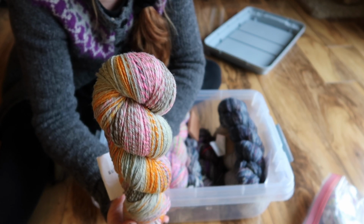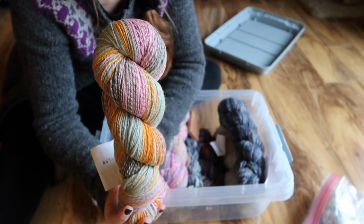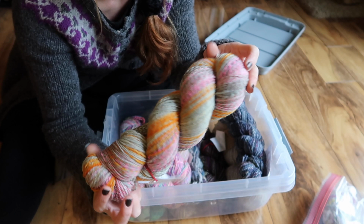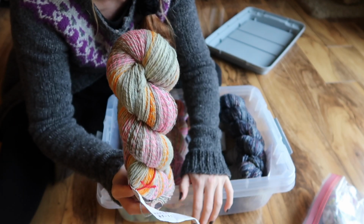And the thing about it, though, is it's chain plied, and I didn't do any color management. So they're just long blocks of color, so both socks I think will have completely different colors in them if I do that, which could be cool. But I also just really love the idea of using this in a garment.